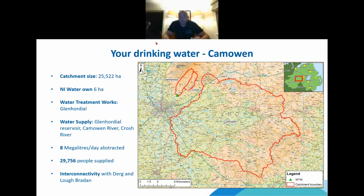We're interconnected with Derg and Lochbraden, and they can feed the Camowen, and the Camowen can also feed both of those reservoirs as well. So the Camowen is a very big catchment, and as land managers, it's important to realise that anything that goes on the map you see there in front of you, be it spreading fertilizer, slurry, pesticides, whatever land management activities are carried out in the Camowen, they'll all end up in the water courses, and we'll have to deal with whatever comes to the water treatment works. So it's a big challenge in the Camowen, and we have issues in the Camowen catchment with the herbicide MCPA.